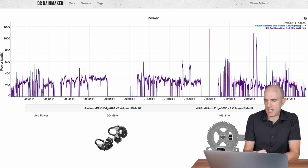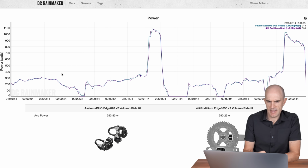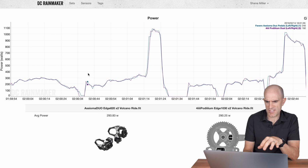Anyhow, on the way home, a couple of sprints we can see here and here. No major separations. 263, 254. Let's dive in even a little closer to that. Given the start-stop nature of the sprints, one power meter is always going to get maybe a second or half a second jump on others. So look, unsmoothed, within 3 watts with 2 spikes over 1,000 there for a few seconds.